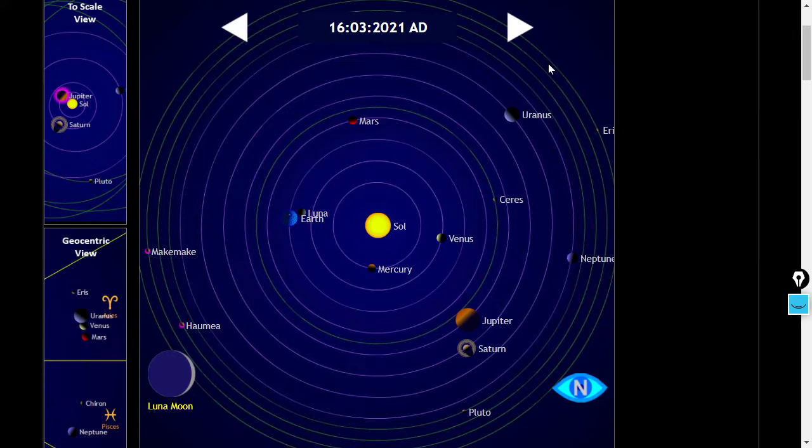Next, a diagram of the solar system. Here's where stuff is now, and there's where stuff will be in a week. And we'll have a gibbous waxing moon by then.